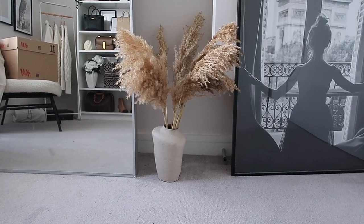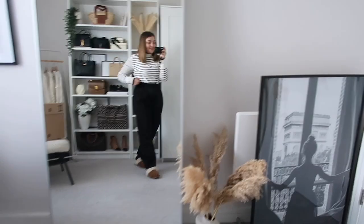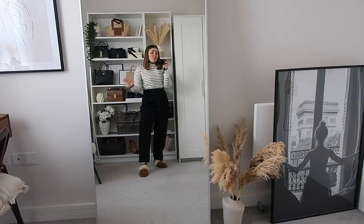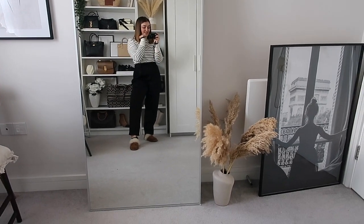But I just love how the vase looks. It really is the perfect size to go down there, and it's just the perfect little accessory right next to my mirror for when I'm doing my outfits, showing you what I'm wearing. I really, really love it. Oh my god, I'm so happy.